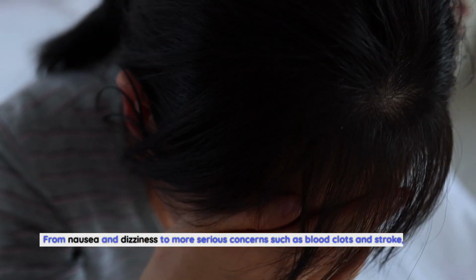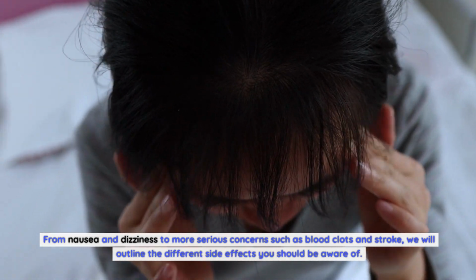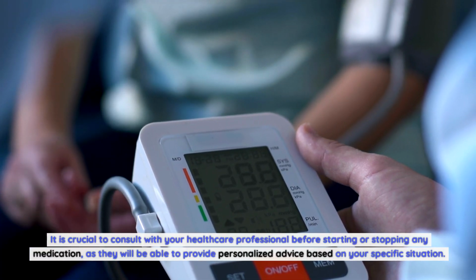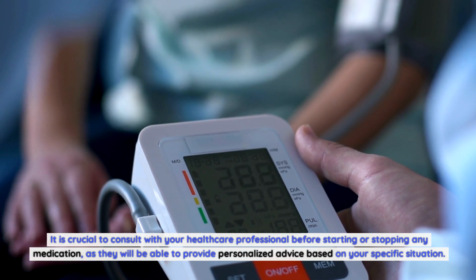From nausea and dizziness to more serious concerns such as blood clots and stroke, we will outline the different side effects you should be aware of. It is crucial to consult with your healthcare professional before starting or stopping any medication, as they will be able to provide personalized advice based on your specific situation.